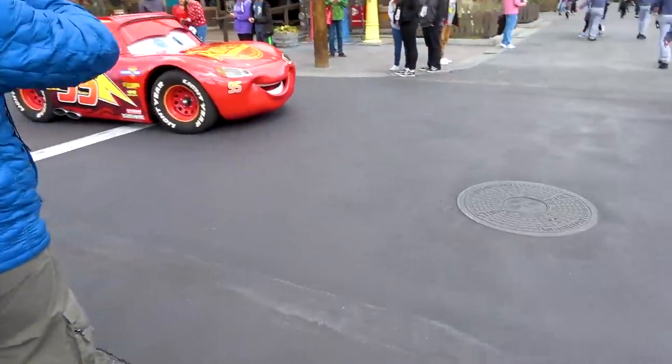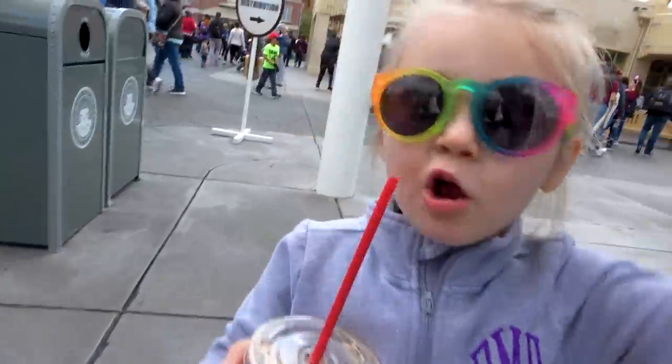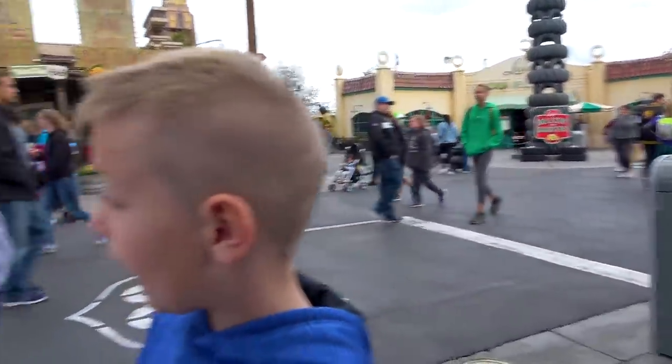We just found Lightning McQueen. Ava, stay back. Where are you going? Look who's here, everybody. It's Lightning McQueen. But he took a sharp left and left us very quickly.